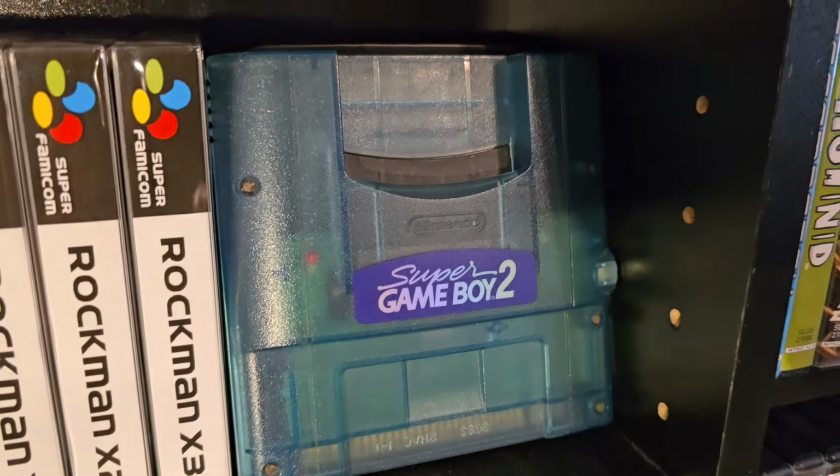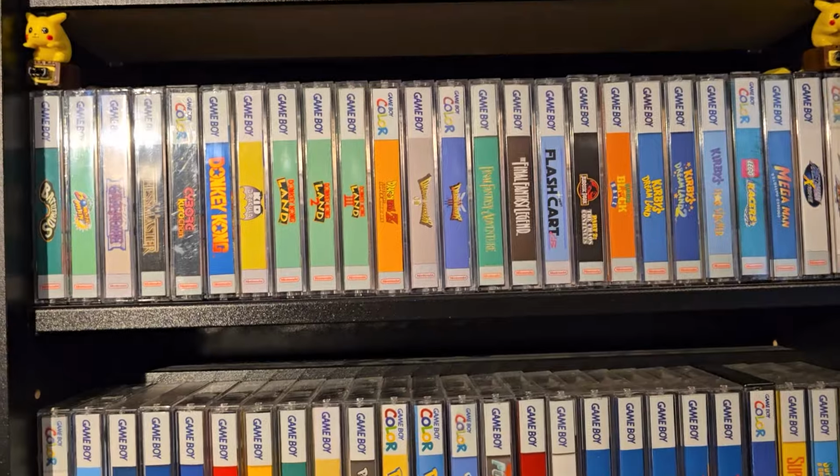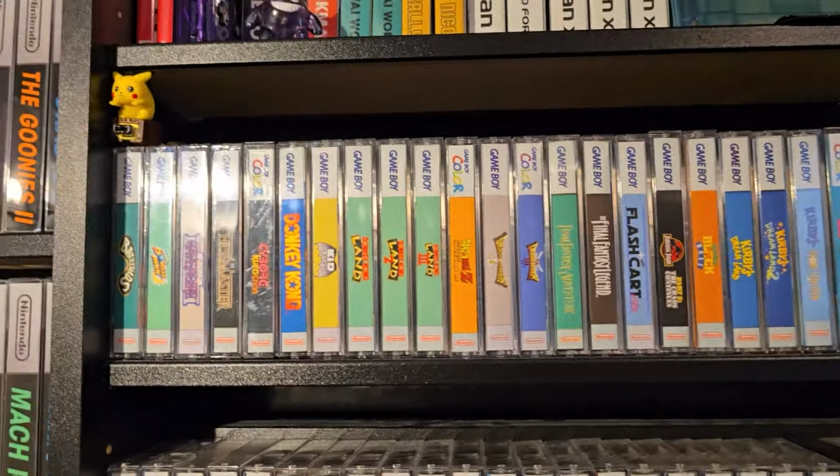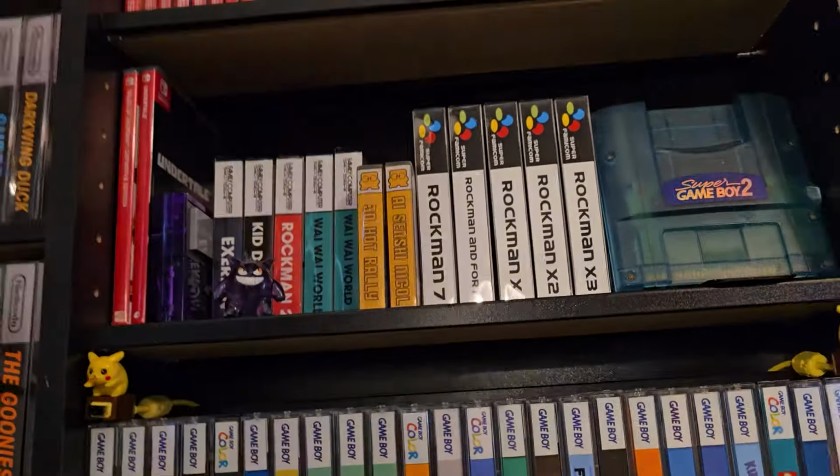And of course, the real Super Game Boy, the one that runs games right. Another highlight of my collection, one of my personal favorite things to collect for is Game Boy. Let me move the light here a little bit. Maybe that'll make things a little easier to see.